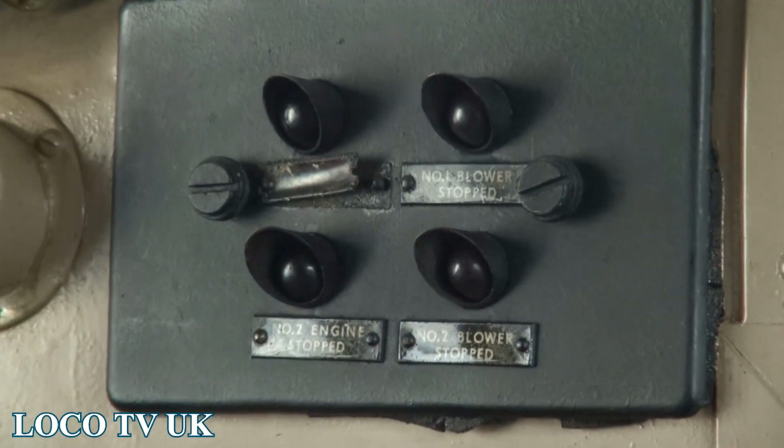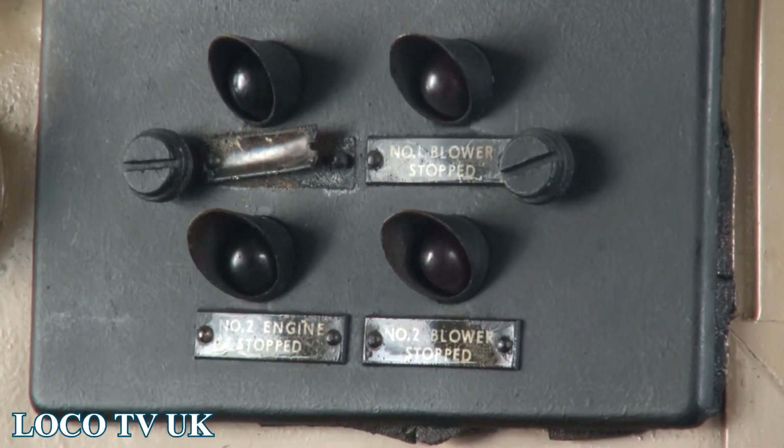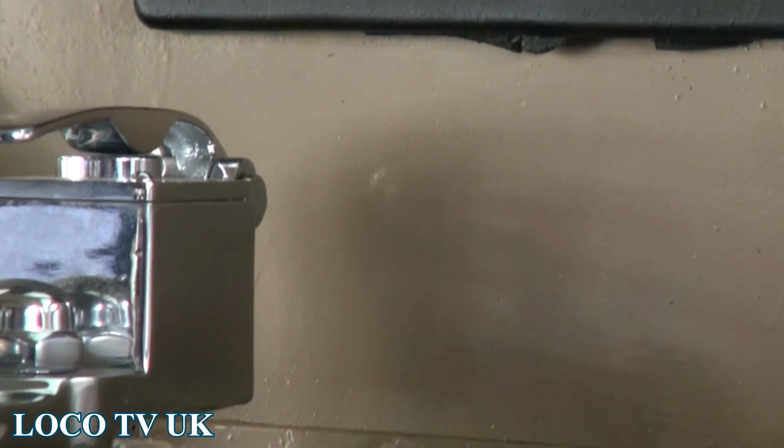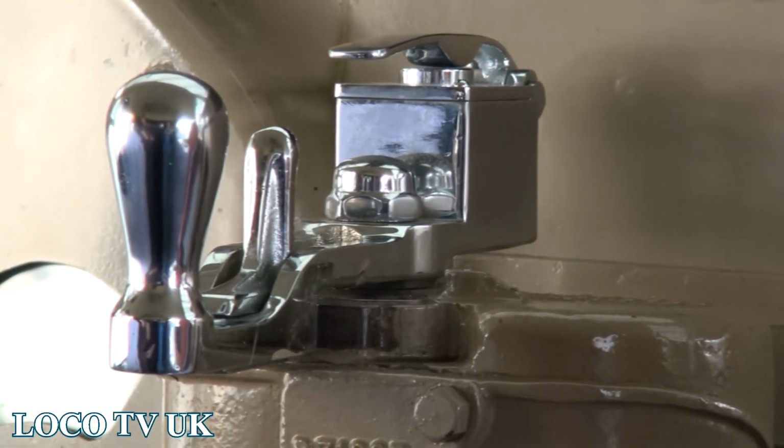British Railways were impressed with it to the extent that they ordered a fleet of 22. They weren't built here, they were built at the Vulcan Foundry at Newton-le-Willows.